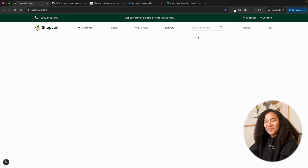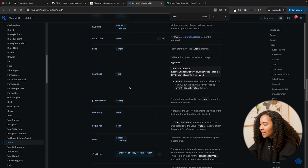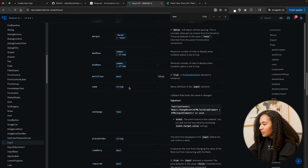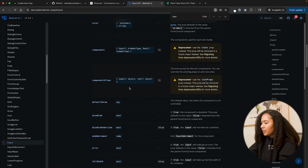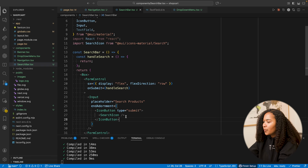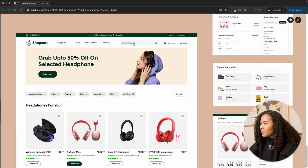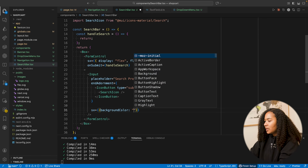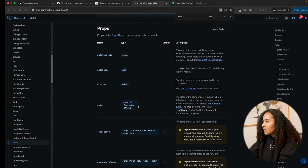Okay, awesome, that looks pretty good. Let's see. It was like a type, right? It was the type or variant. Okay, so there is no variant, so we just need to style it ourselves, which is totally fine. Okay, cool. So for the input then, let's go ahead and give it a little bit of a style. Let's say it's gonna be like that light gray for the background. So we'll say background color is colors dot light gray.